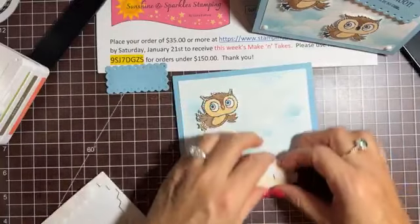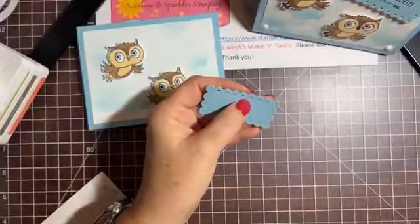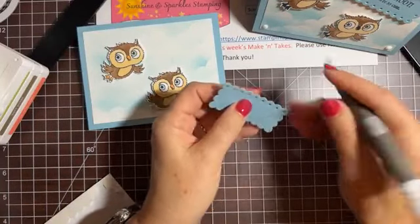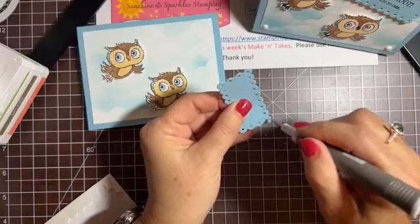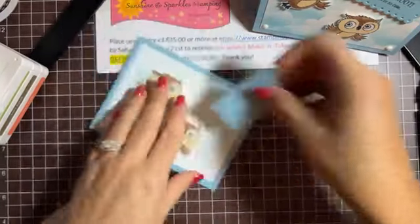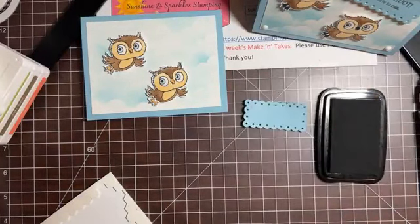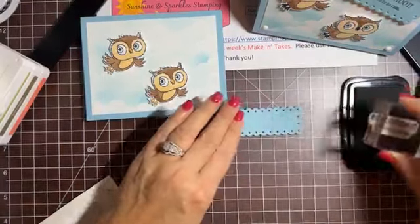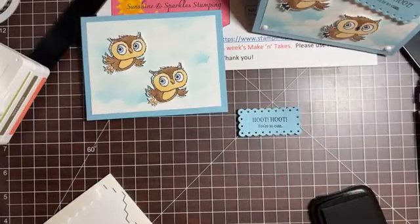All right, one right here and the other one right about here. All right, so this scalloped contour die, this is the smallest one. And let me finish poking out the holes. All right. And we'll stamp on this. We'll do the Hoot Hoot, You're So Cute in Memento. And we'll pop that up.